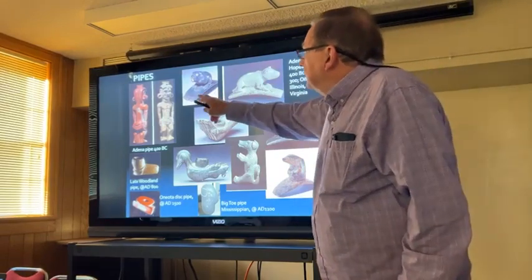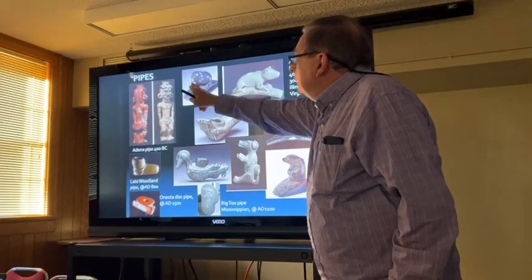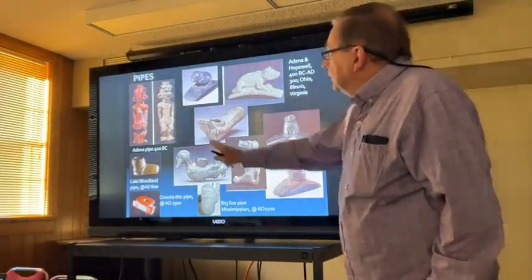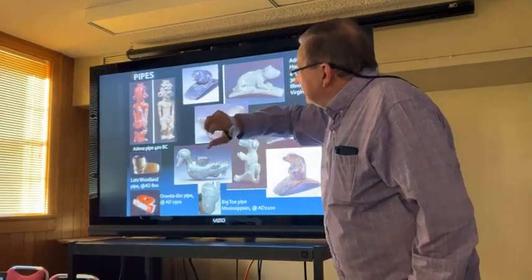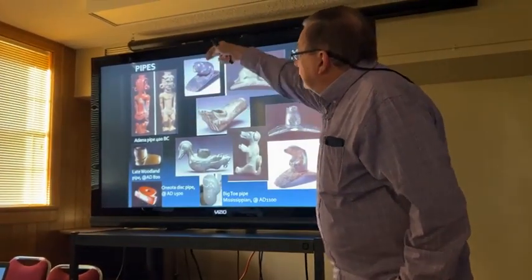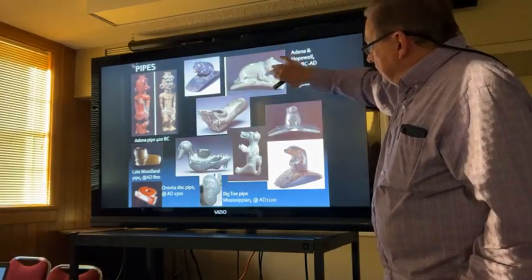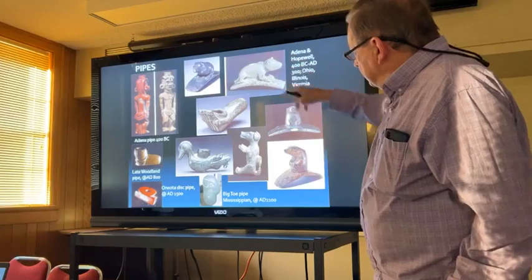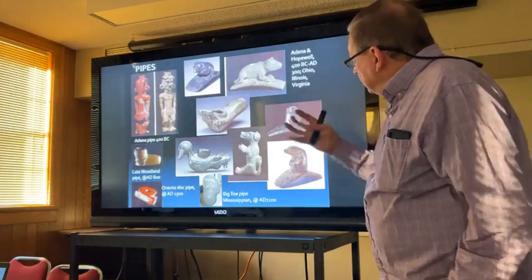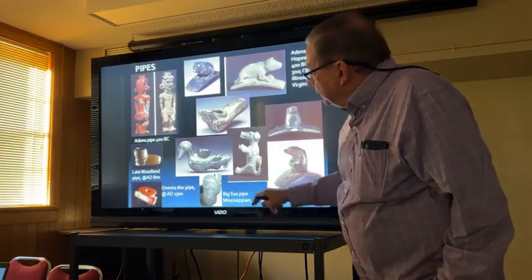The beaver here has freshwater pearls inset in the eyes and bone to simulate the teeth. Here's where a mouthpiece would be inserted, a cane most likely, to this hole, and the tobacco will go on the upper back. These two look like dogs. This is an otter, two different shapes, one facing out and one facing toward the smoker.